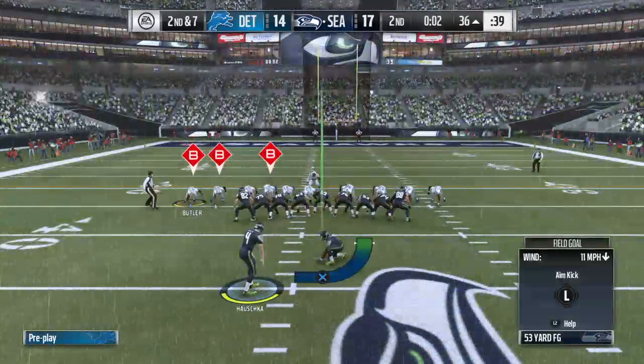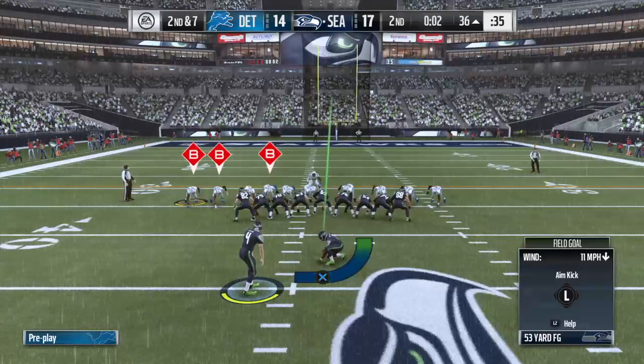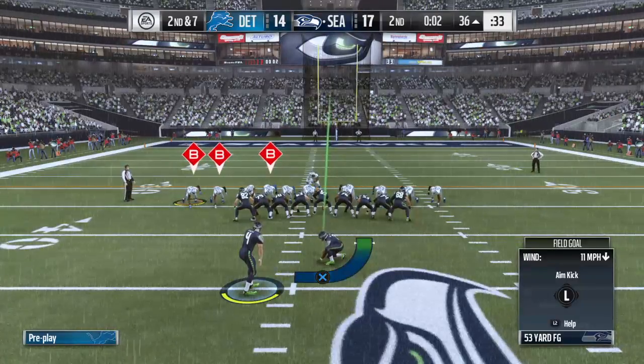So with 2 ticks left here in the half, on is the field goal unit. And quite a bit of pizza in this box. It's a 53-yard attempt.